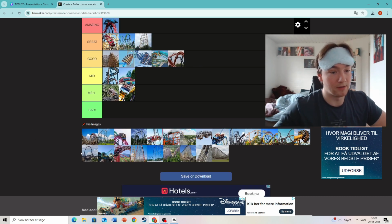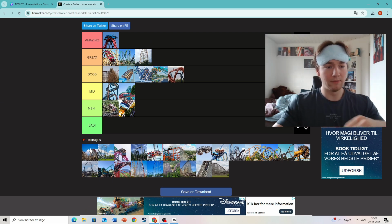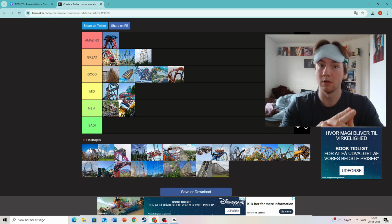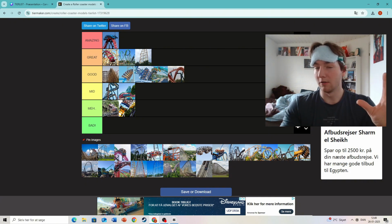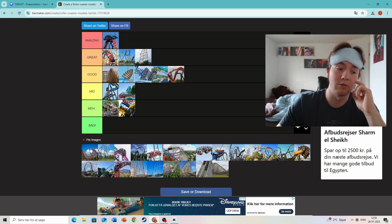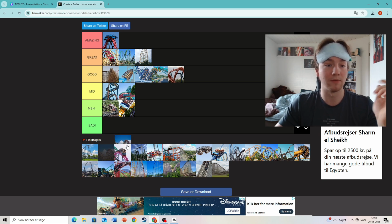And then we got another Intamin, the Intamin Prefab. I've actually tried the original Intamin Prefab that was Colossus Kampf der Giganten, as it's called now at Heide Park. That's a great wooden coaster, but it has a very boring layout in the middle where it turns around, no airtime at all, and then you have this huge helix where it's just slowed down. But after that, you got the airtime hills yet again, and you fly through this beast with the fire. It's awesome.